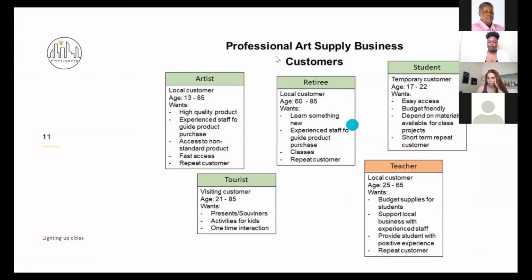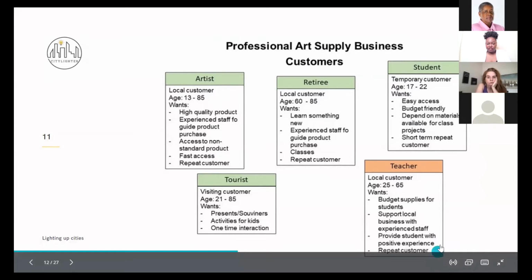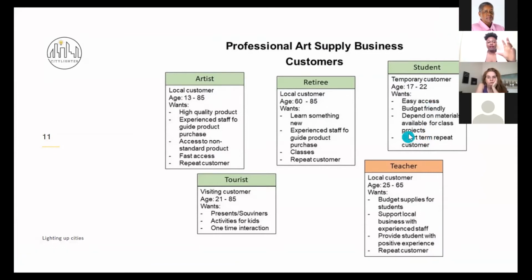A quick example here is we have an art supply business, right, that has multiple customer segments. So it's one business, but this person is serving artists. He's also serving teachers. He's also serving students. So you will see that this person will need to figure out how to talk and message these people in a different way.